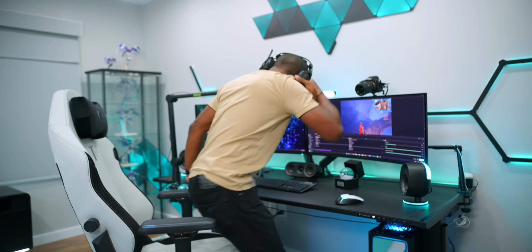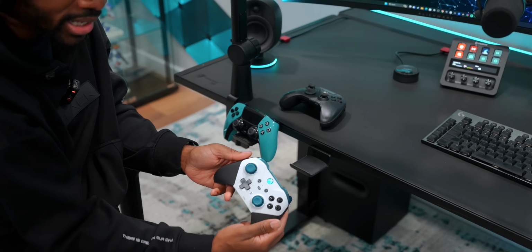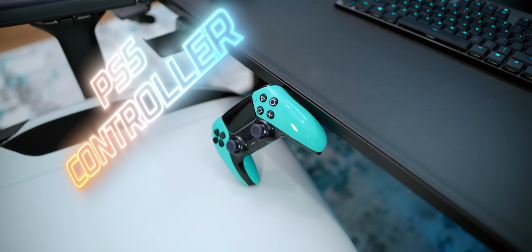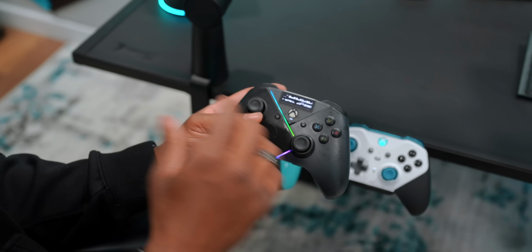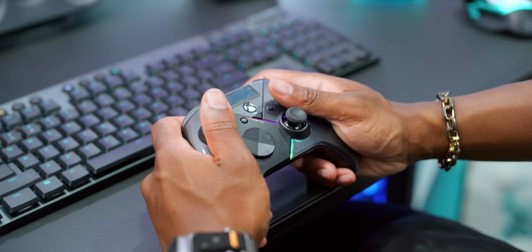And when I'm at my desk, I can just grab the controller of the system I want to play. So if I'm playing Xbox, we've got the Elite 2 controller customized through Design Labs. We've got our PS5 controller over here, customized by Colorware. And then we have the PC controller. I actually really like this as a gaming controller. The buttons feel great.